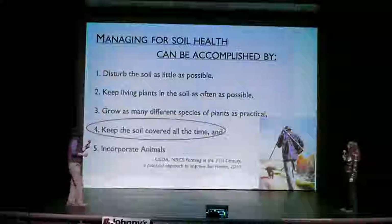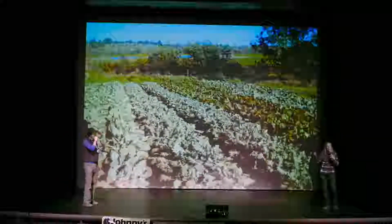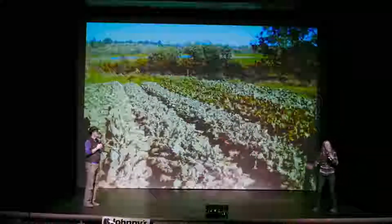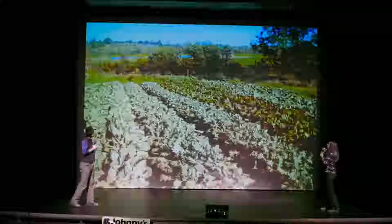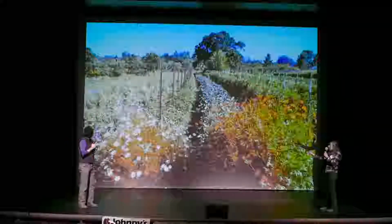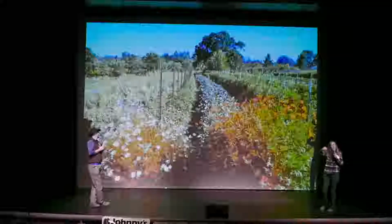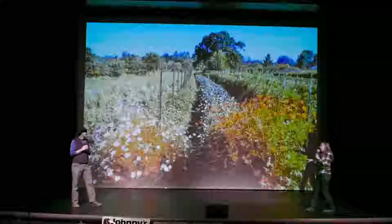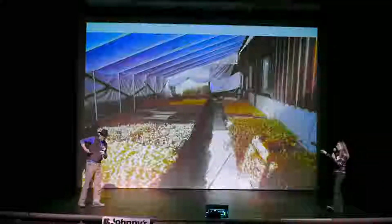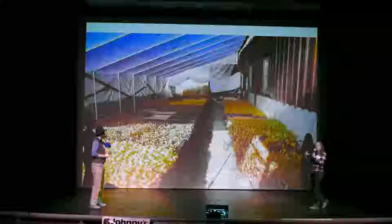Next. Number 4, keep the soil covered all the time, and ideally with green photosynthesizing plants. Now, unlike a grass farmer, we are cutting out the entire plants and then putting in the next plant, because that is our system. So we try and do that as much as possible, but we succeed a lot. Even if in the video, or the tried to be video from above, there's lots of plants in that soil. Next. And we do this largely by focusing on having very healthy, very large transplants.